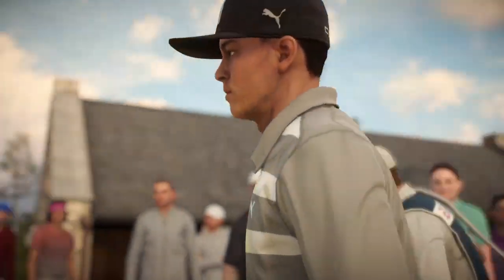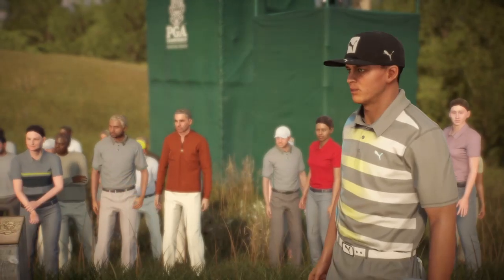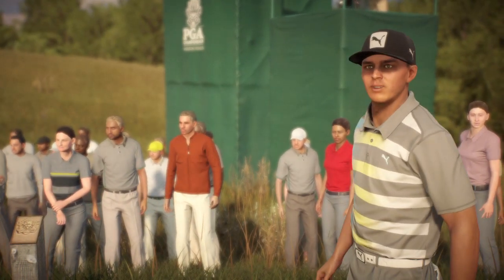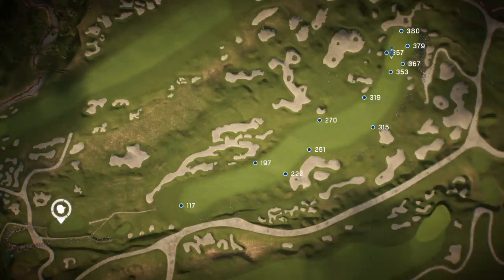But Frank, in true links golf, you can generally run the ball up along the ground. Here, you have to put it up in the air, don't you? You certainly do, yeah. It's links golf played through the air. All set, ready to go. First tee at the PGA Championship.